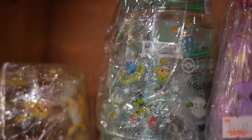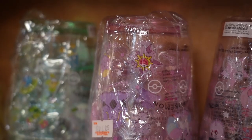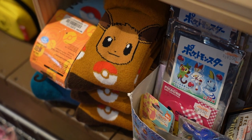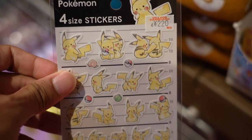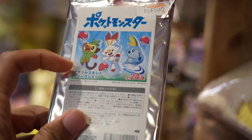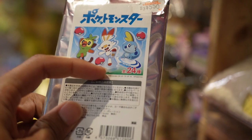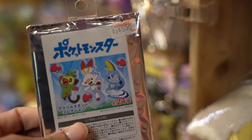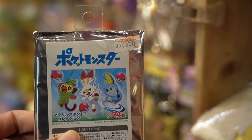Let's see if we can zoom in a little bit. Yeah, you can sort of see the Pokemon upside down. The yellow Pokemon, purple Pokemon right here, and the pink ones. Eevee socks. Well, that's a cute sticker. Pikachu all over that. This is a stand. Like, these things can stand up by plastic or something, and you get one of 24 different ones inside. So it's sort of like a lucky draw, which one will you get type of thing for 500 yen.